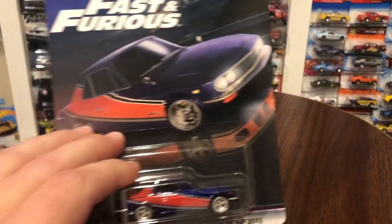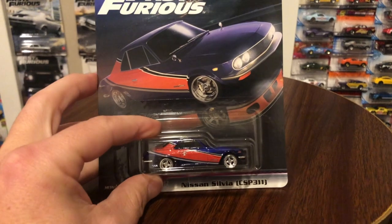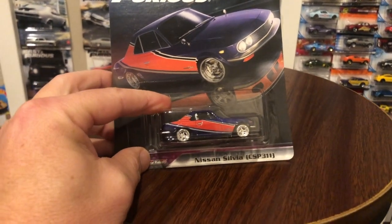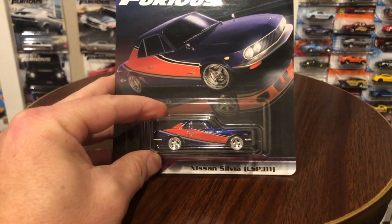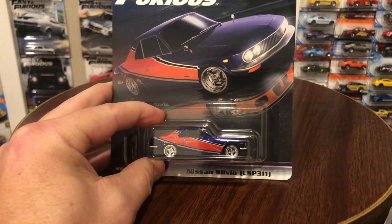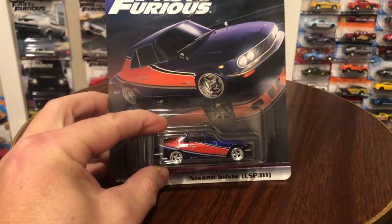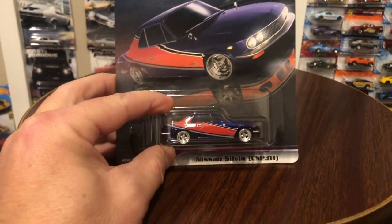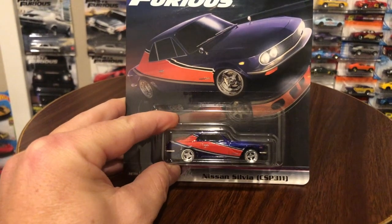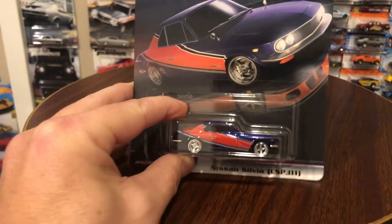All right, another one from a little bit older Fast and Furious premium line. This is out of the Fast Rewind. And this, for you novices out there, is a Nissan Silvia. It's one of the 70s versions of Nissan Silvia that they repainted to look like Han's Nissan Silvia from Fast and Furious Tokyo Drift, to look like Mona. So really nice. I like how they do the actual Mona in the reflection underneath, but just a really nice looking car right here.